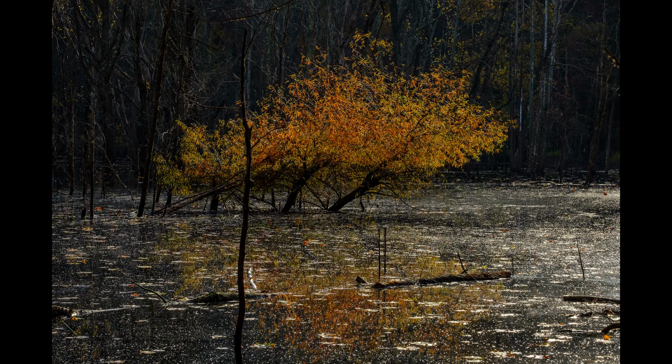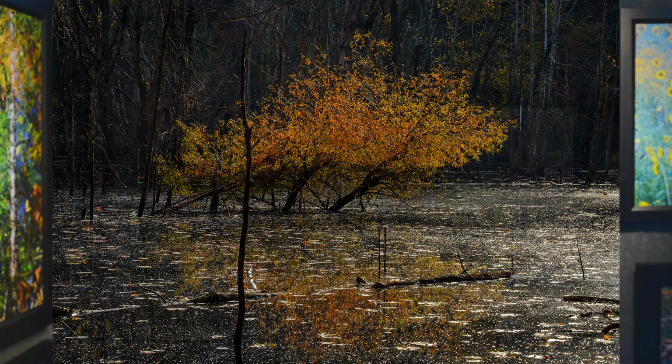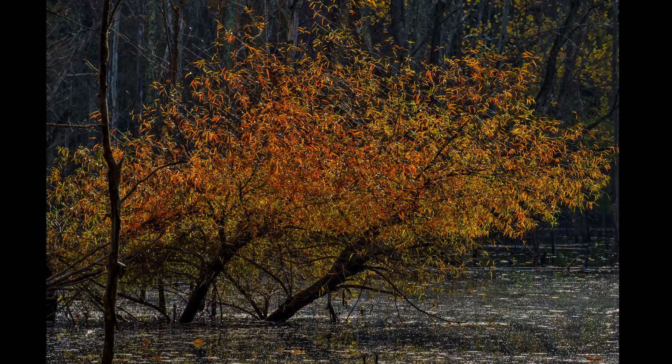Now we're getting into the light behind it. It's backlit, the willows are, and it's coming across as just golden leaves, and the water is starting to take on an icy appearance. This one is a close-up of that. And you'll notice the detail in the leaves, the lines around the leaves where the light's shining through.